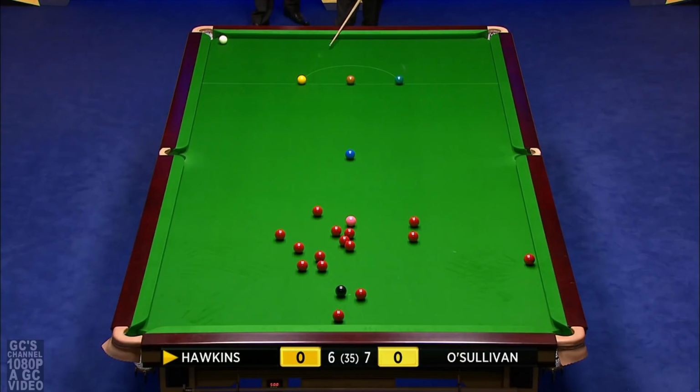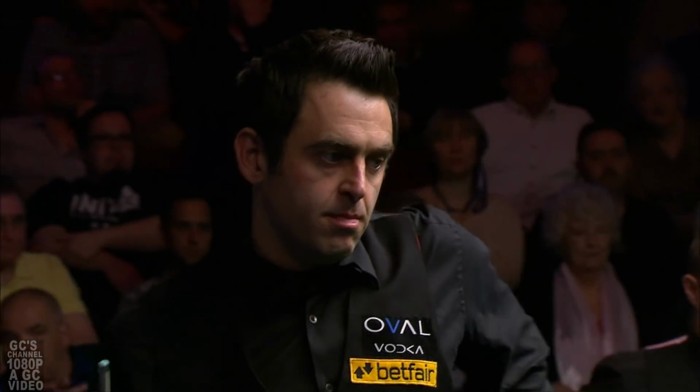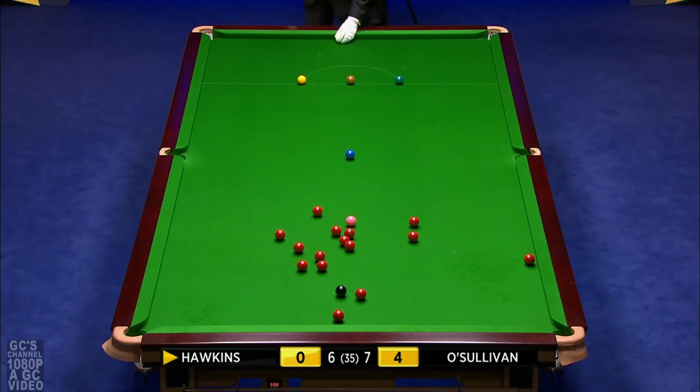Trying to get the outside edge of that red. No real danger, of course. Maybe just coming around to have a look. Is there a possible shot to nothing on? No, nothing on. So back to its original position.